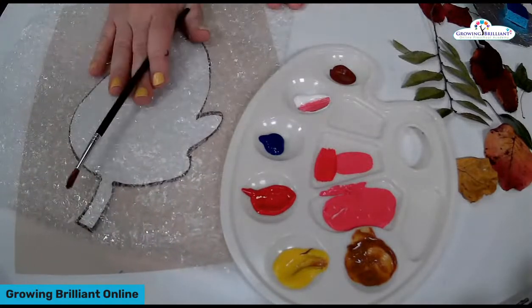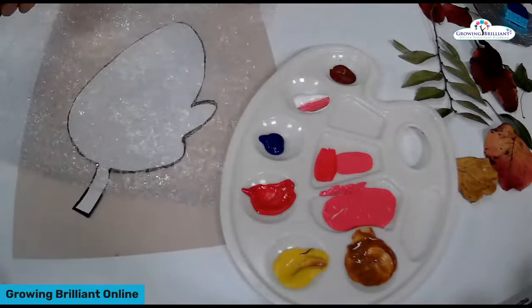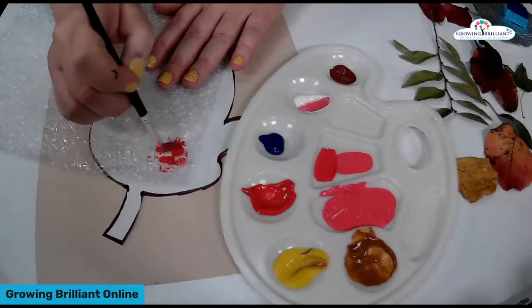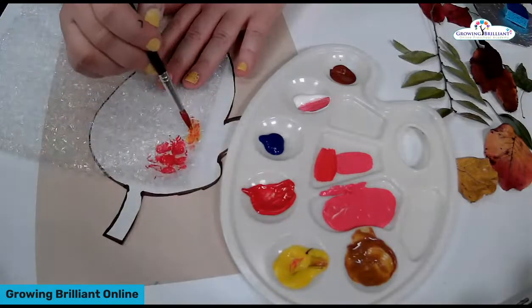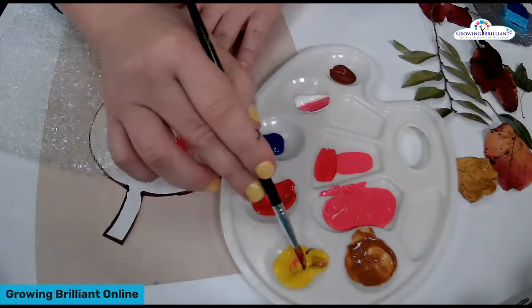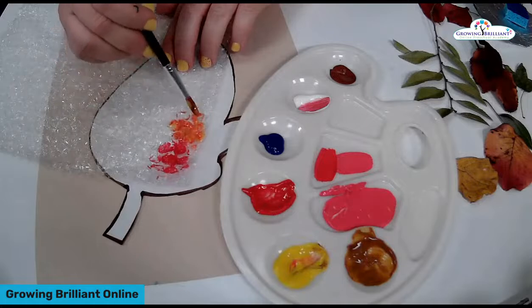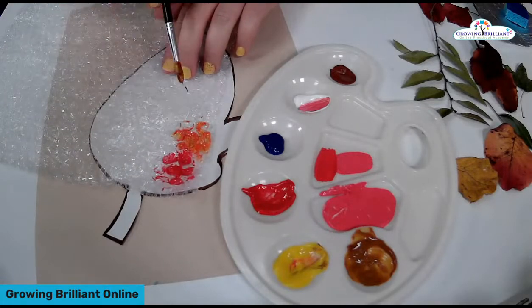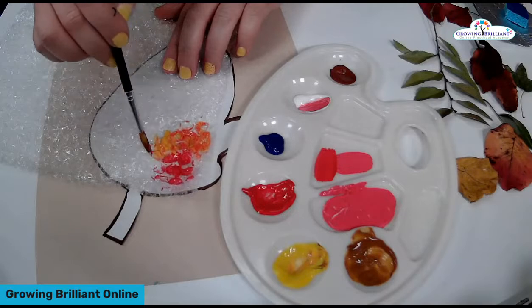Now, here is my bubble wrap. I'm going to start by taking a color I want. I'm choosing red. And I'm going to put some paint on the bubble wrap. And I'm going to paint some yellow. Ooh, some yellow there. Look at that. I mixed the yellow and the red when I was painting. It doesn't really look yellow anymore. It looks orange. I love mixing colors.